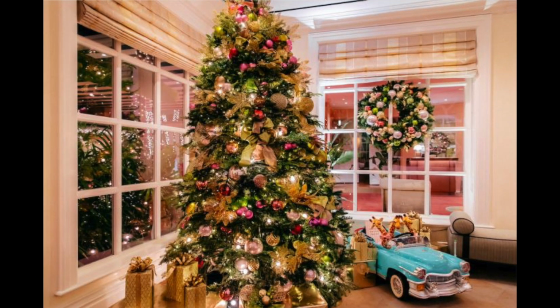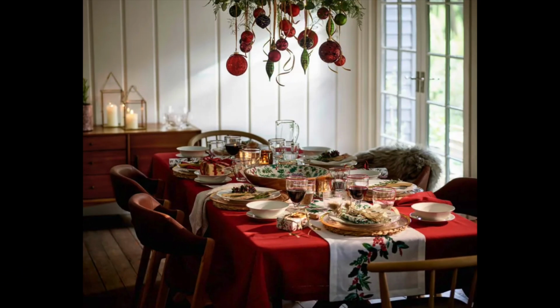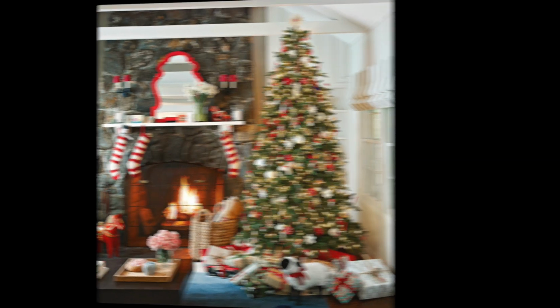Really quickly, while I have a little bit of time, now that we've gone over the different color palettes, let's talk about how to choose the right palette for your home. So when selecting a Christmas color palette, consider number 1, your home style. Match your palette to your existing decor for a cohesive look.